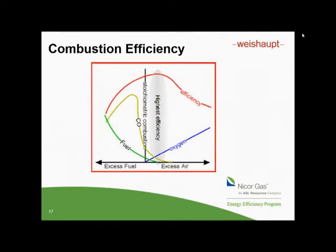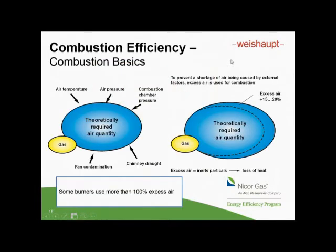We're going to jump just a little bit into some combustion efficiency theory. So here on the left side, we can see that for a certain amount of gas, let's just call it 1 cubic foot of gas, about 10 times more air is required to have a proper combustion process happen. That's a 1 to 10 ratio in the theoretical world.